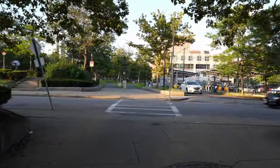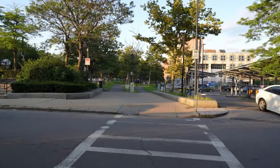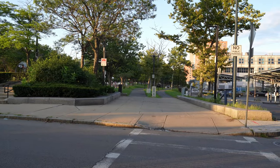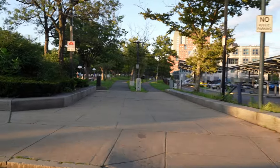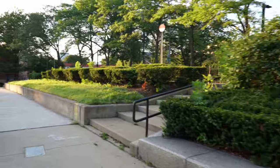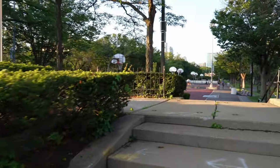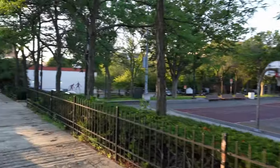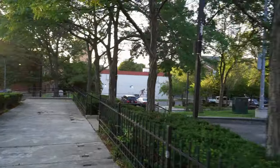Okay. Now, I did promise you a pretty good view. This is going to be at least one of them. We're going to wait for the cars. I guess they're going to let me pass, which is pretty cool. And then we're going to go to the left here. Go off the path just a little bit. Walk up over here. We're gonna check out, see if we can get it right about here in the center.